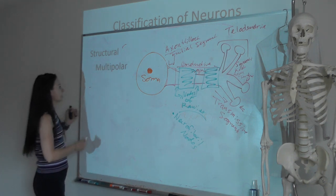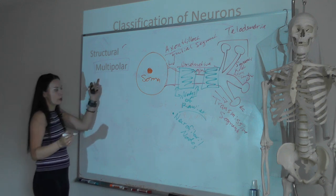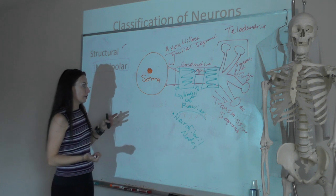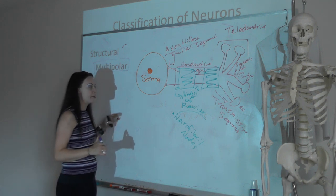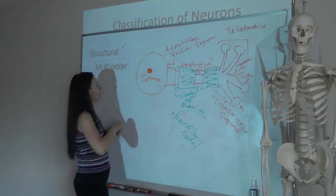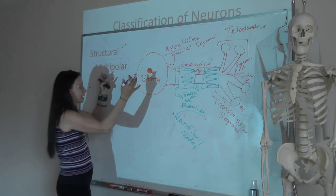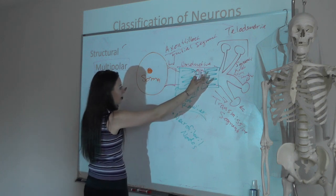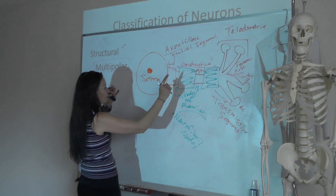So multipolar neurons are the most abundant, most important. This is going to be what we use as our model of a neuron, is a multipolar neuron. We'll talk about the specific places that we find the other two types in general right now, and then specifically when we get there. But a multipolar neuron is called multipolar because it's got many sides. It's one-sided here. Only one axon leads away. Yes, that axon can branch, but you never have more than one axon coming off of a soma.